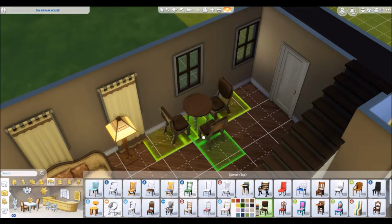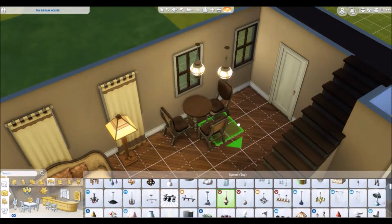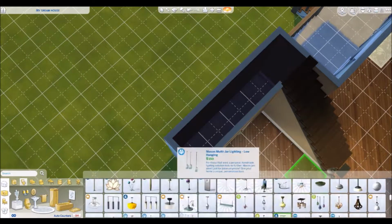And see, here's what I mean by it's a very small dining room, but like I said, in real life, it wouldn't matter that the door was there because you would still be able to put a dining room there. I don't know, but in The Sims, it's kind of awkward.